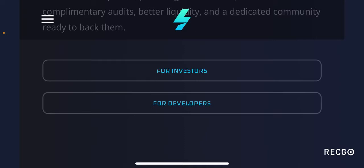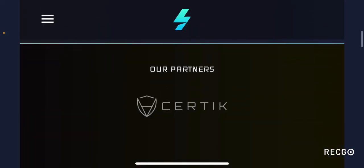you can click on the For Investors icon here. And if you're a developer who wants to build additional products, or who is working on a project that you want to get some traction on, then you can click on the For Developers icon here, right? And if you go here, they have partnerships with Certik, Hacken, as well as BSC News and Unirocket. So these are some of the platforms that are partners with this project.